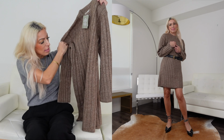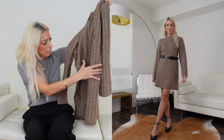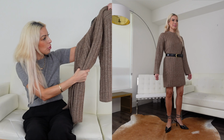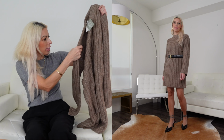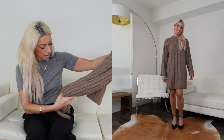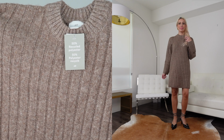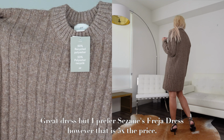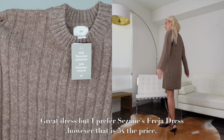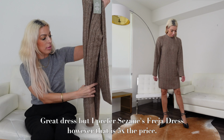Kind of oversized. It's very straight, so either wearing it like this or belting it is probably going to give you the two options that you can play around with here. But it looks like a nice sweater, great color. I like the textured detail on it, if you can see that. The threading is all different shades, so it gives it some nice detail, and it does make it look like it's more expensive than it is. So that's really good.